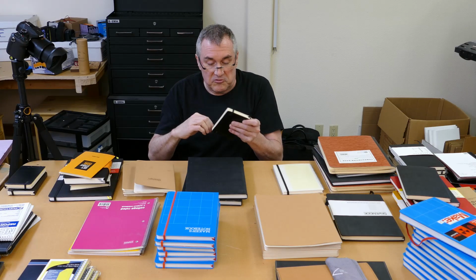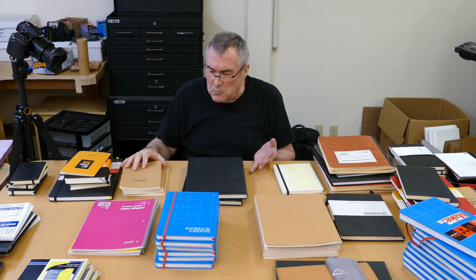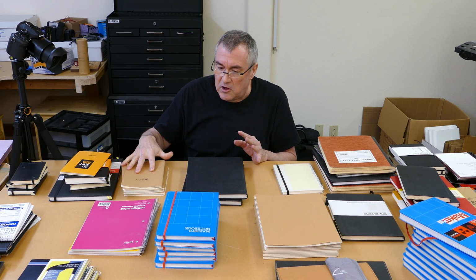So you notice that there's nothing written in these notebooks. So this is another notebook where I love the idea, but I'm not sure I used it. So what kind of notebooks do I actually use? So I noticed that this plain one, yeah, I use those.